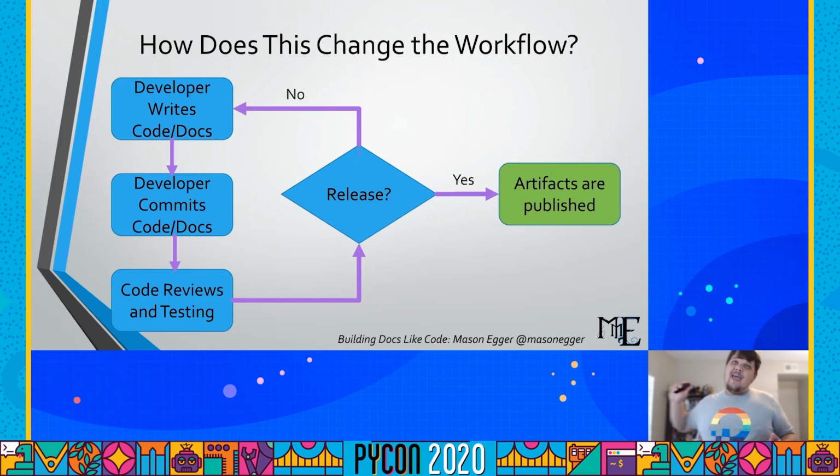If we say yes, we simply push a button because the docs have been a part of this process the whole time. And now the artifact of the build, any other code artifacts, and the docs are pushed, and the developer can go right back into writing code with no interruption for having to pause and say let's do a docs sprint. I've actually heard of those before.